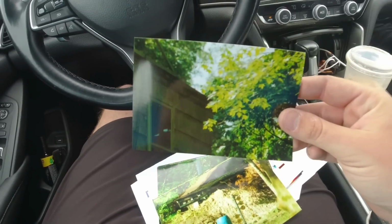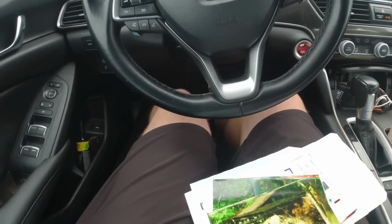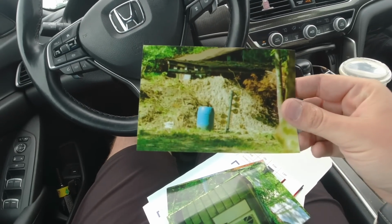I didn't really know what to take pictures of, because I was just like, I don't even know if this is going to work. So I will be going back. I'm going to order more film today, and I will go take more pictures. So this is super cool. It's of the shooting range.